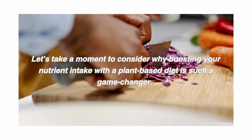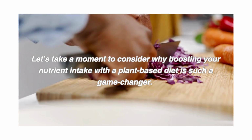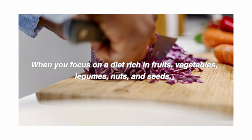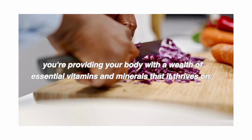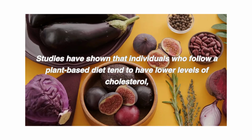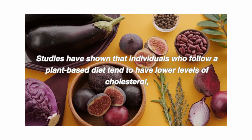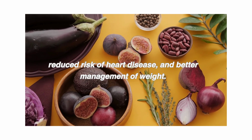Let's take a moment to consider why boosting your nutrient intake with a plant-based diet is such a game changer. When you focus on a diet rich in fruits, vegetables, legumes, nuts, and seeds, you're providing your body with a wealth of essential vitamins and minerals that it thrives on. Studies have shown that individuals who follow a plant-based diet tend to have lower levels of cholesterol, reduced risk of heart disease, and better management of weight.